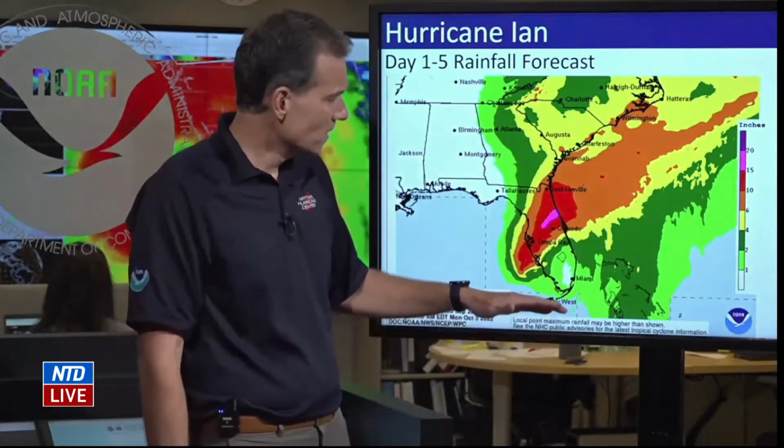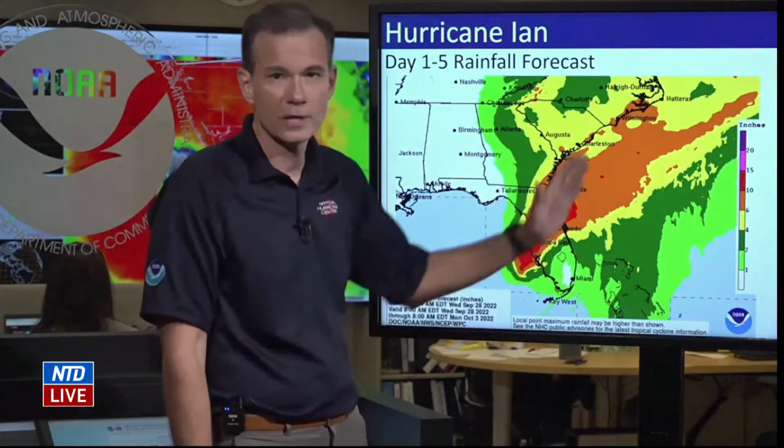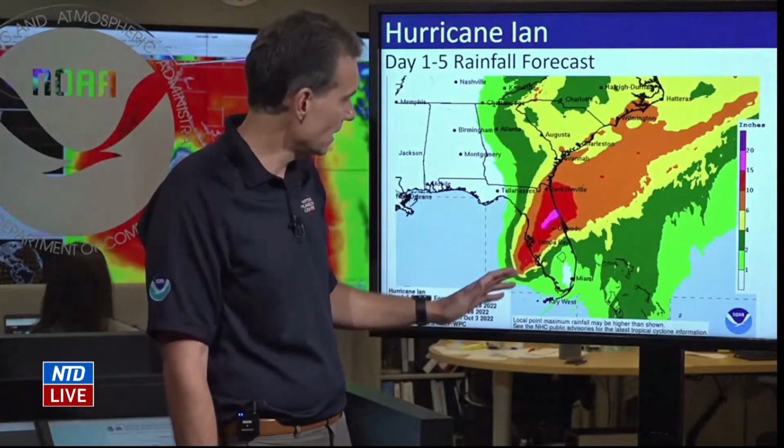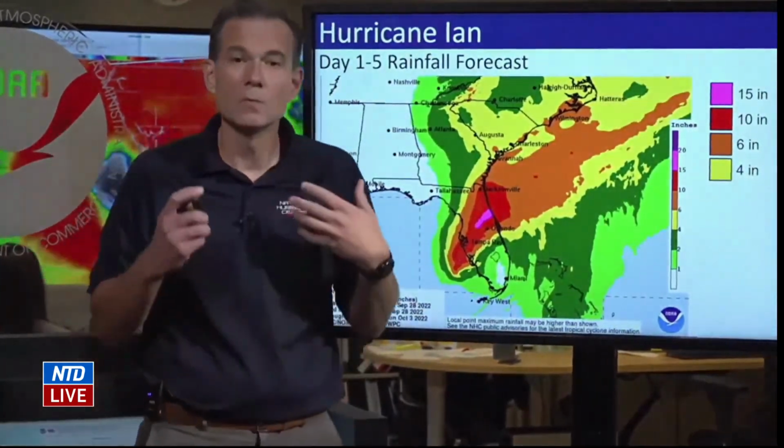I don't want to diminish the rain either. Everyone focuses on the wind and the surge, rightfully so, as we talked about earlier in this segment. But a line or band of very heavy rain is going to develop along and to the north of the track where Ian cuts across the state. These are precipitation forecasts. The red is greater than 10 inches. The purple is 15. So basically a wide swath of 10 to 15 inches of rain.